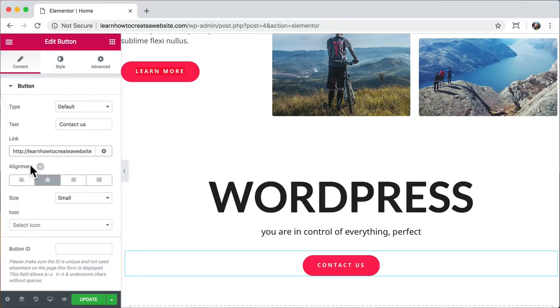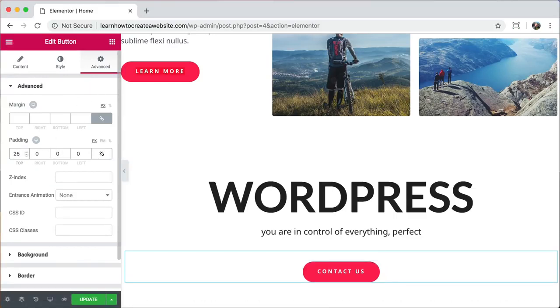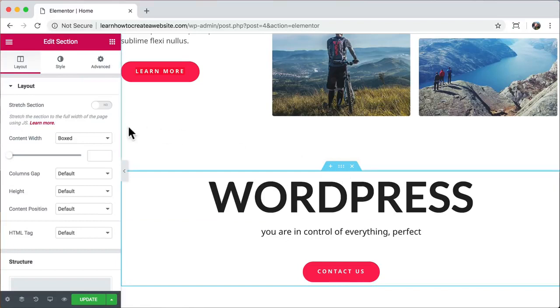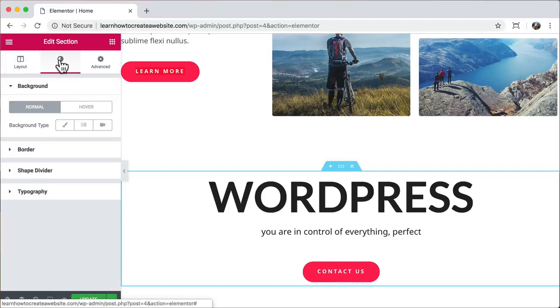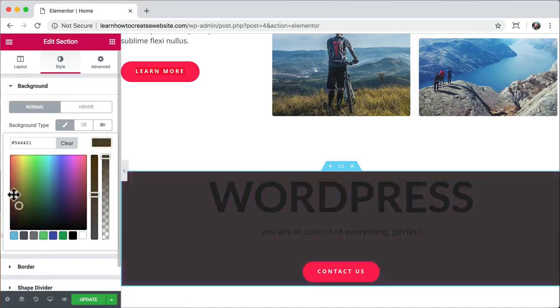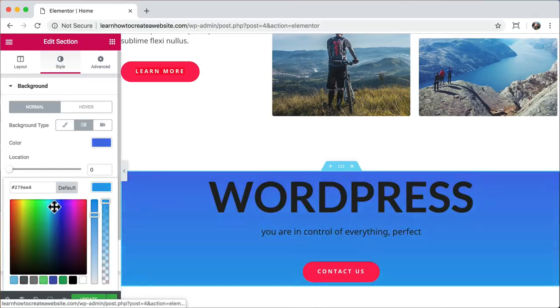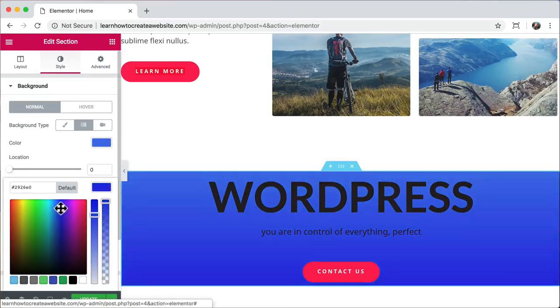Let's add some space to the button. So go to Advanced, and where padding is, let's put in 25. So it adds a little more white space to the button. Next, let's add in a background. So let's click on the entire section, go to style, and click on the classic background, and just choose any color that you want. Maybe that looks a little bit flat, so let's choose a gradient, and we can choose this red color and make it a blue color. So it goes from one blue to another. That looks kind of cool.